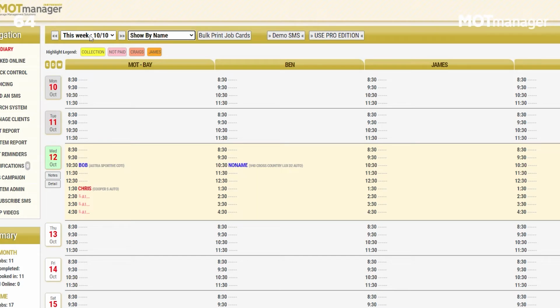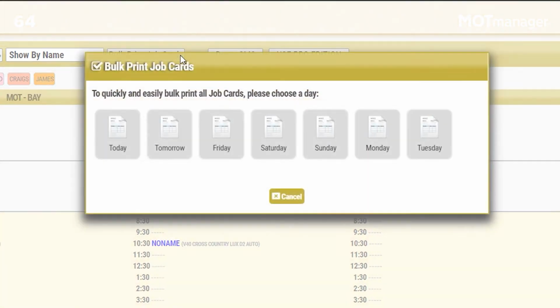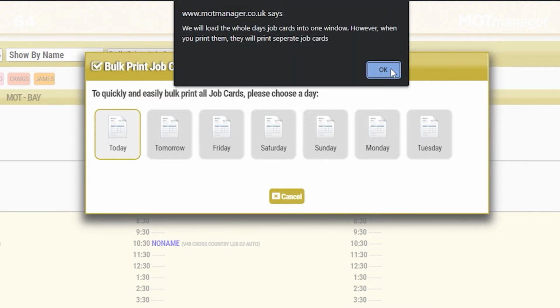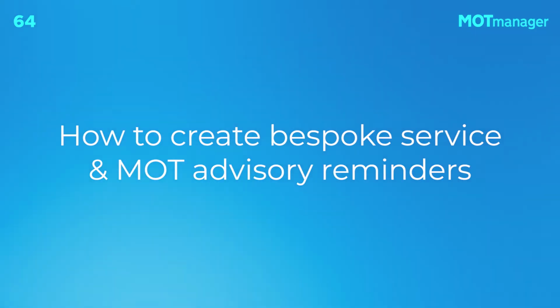This one always massively gets overlooked, but you can bulk print your job cards, and we've made it really plain and simple. There's a big button at the top, bulk print job cards. The great thing is you can select which day. So even the night before, you can get everything sorted for the next following morning. So you just have to put the kettle on, open your shutters, and it will print it on each individual A4 piece of paper for every ramp for that particular day.